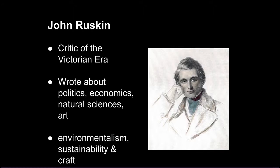On the European side of this movement were a couple of standout individuals. The first is John Ruskin. He was a staunch critic of the Victorian era. He wrote about politics and economics, natural science, art, and lots of other topics. He was very much a cross-genre kind of guy. He probably would have made a very good IDS major.